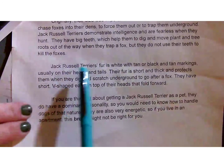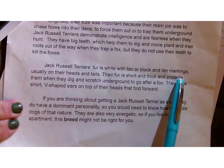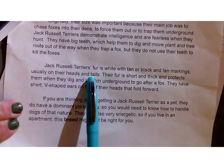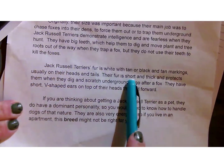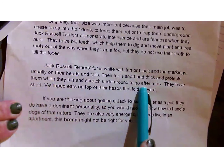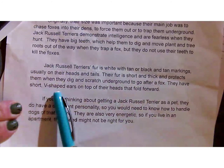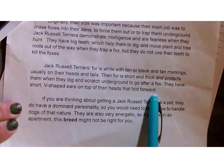Jack Russell Terrier's fur is white with tan or black and tan markings, usually on their heads and tails. Their fur is short and thick and protects them when they dig and scratch underground to go after a fox. They have short, V-shaped ears on the top of their heads that fold forward.